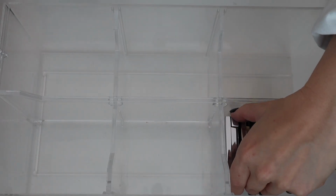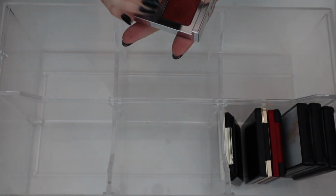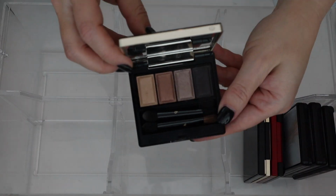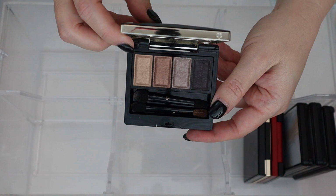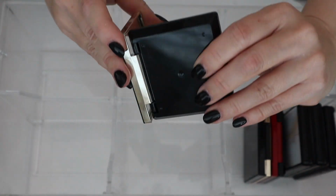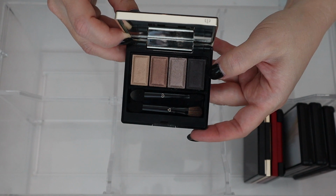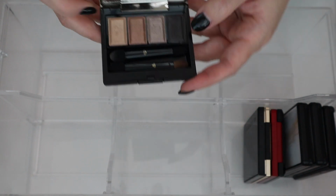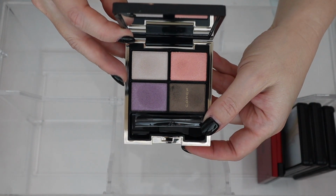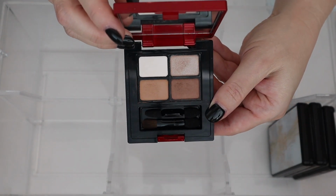So moving on, I have, oh gosh, a quad from Il Makiage. This is in Trendsetter. And then I have this quad from Clé de Peau, which I freaking love. I just don't know the number of it because these are refillable. But anyway, it's the one that has like the really beautiful smoky black shade. I have this Suqqu quad. It's a number 108. Kanebo number 1 brown quad.